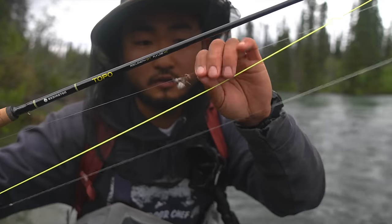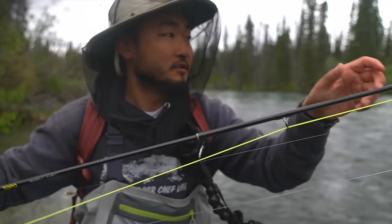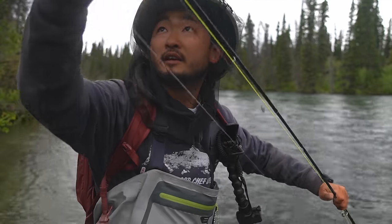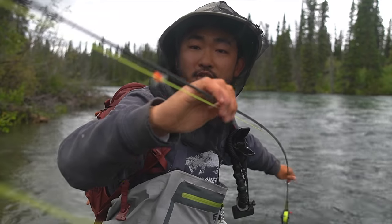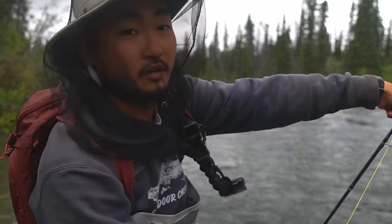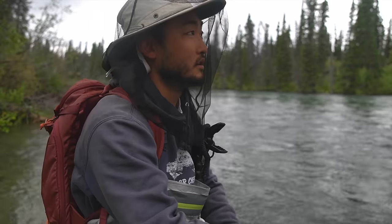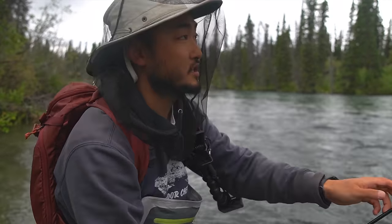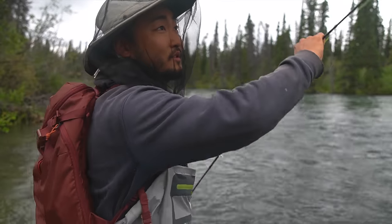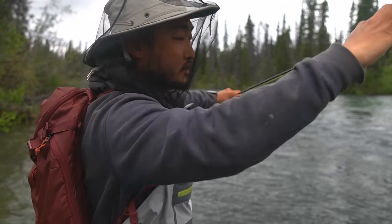I got the fly rod, and this is a little dry fly on there. I also have a little nymph on here. It's probably too small to see, but I also have a little imitation salmon egg too, since salmon are spawning, maybe not here, but in other areas they are. And I just had this on from the other river that I fished, but let's give it a shot.